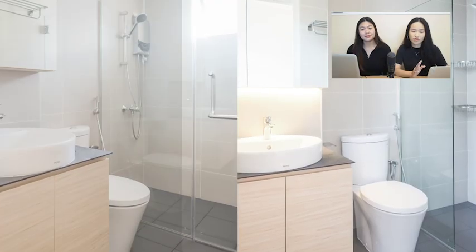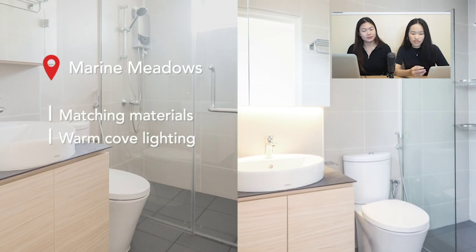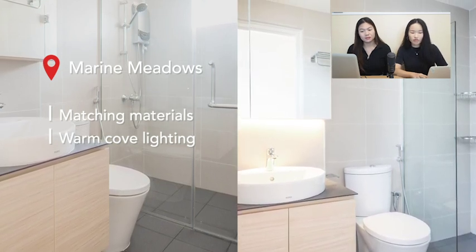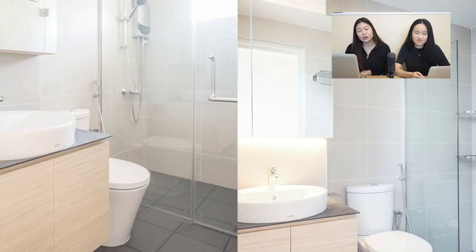This bathroom at Marine Meadows mainly uses two colours, grey and light wood. So we have matched the grey floor tiles with the colour of the worktop, and along with the thin profile of the compact worktop, this really gives a very seamless look with the horizontal running tones of the vanity cabinet. Yeah, and here the cove lighting underneath the mirror box is added to imitate the glow of natural light, and this helps to brighten the entire space, perfect to freshen up and get ready in the morning.